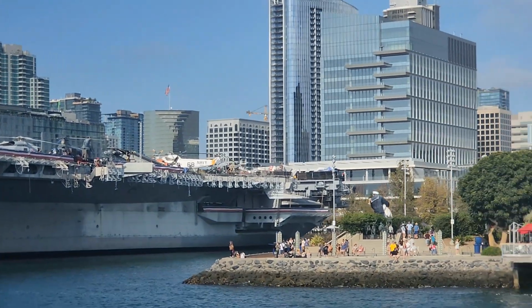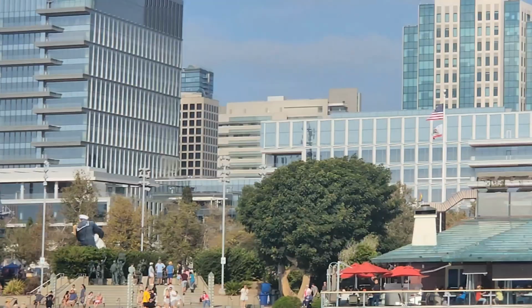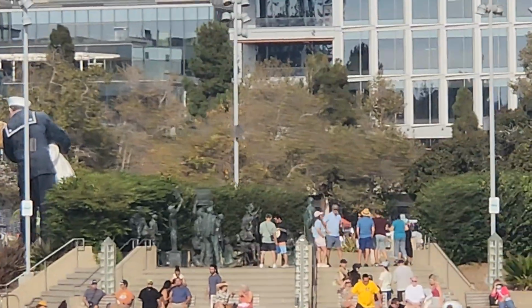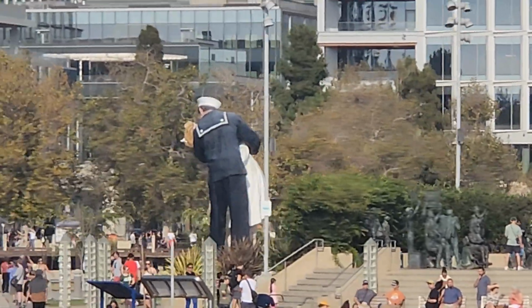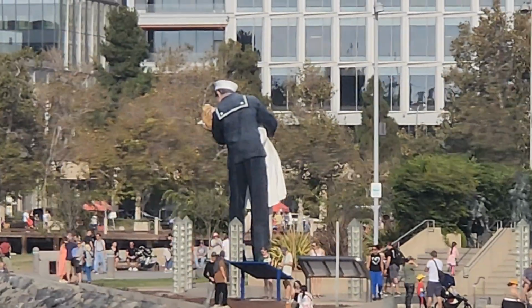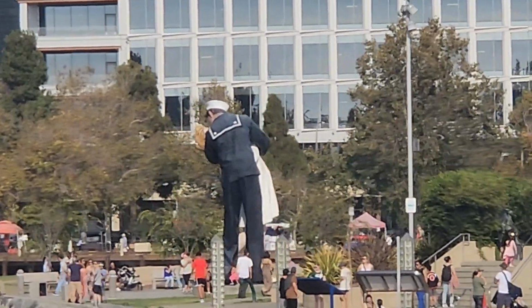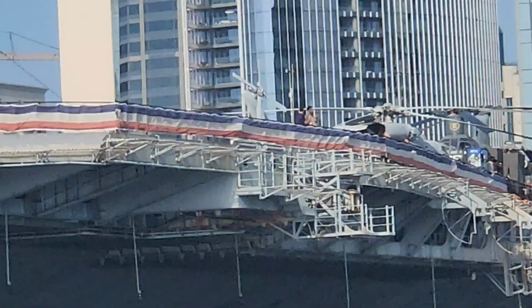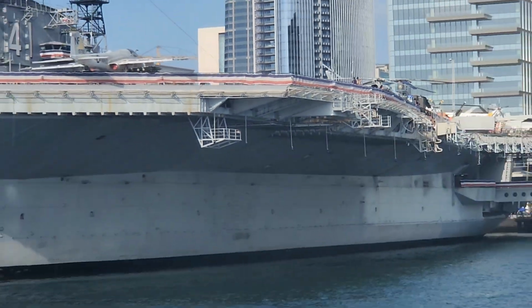Lastly on your tour, number 41, the USS Midway Aircraft Carrier Museum. The USS Midway was built and launched at the end of World War II, but it didn't see any service during that war. It was actually launched a little after the war ended. It served in Korea, Vietnam, and the first Persian Gulf War, Desert Storm. In fact, it was the flagship for the U.S. Fleet for Desert Storm, and after that, it was decommissioned and retired.